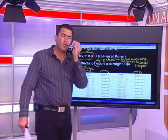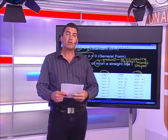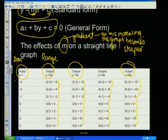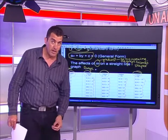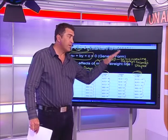Now if you think about this logically, folks, I want you so badly to understand this, because this links beautifully with what you're going to learn one day when you do transformation geometry. This 2 in front of the x, if you want to talk about it as a transformation of the function, means it is doubling the y values. This one is tripling the y values. This is making the y values 4 times as big for the same x value. So the bigger that number becomes, the steeper the graph rises.